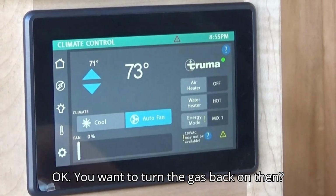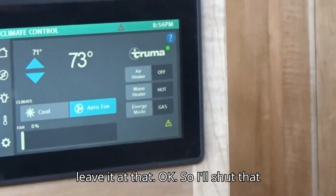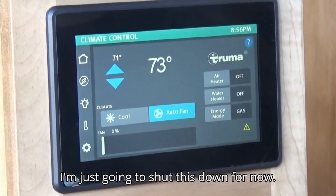Okay, you want to turn the gas back on then? Yep. I'm going to put it on gas. We'll leave it at that. I'll shut that switch on the outside, we'll do it later. So I'm just going to shut this down for now.